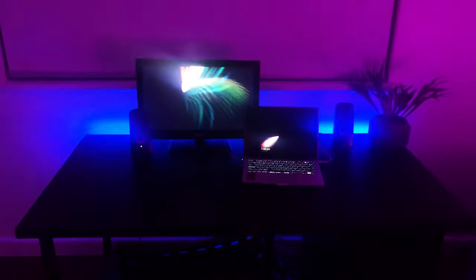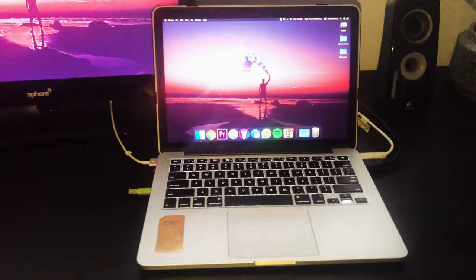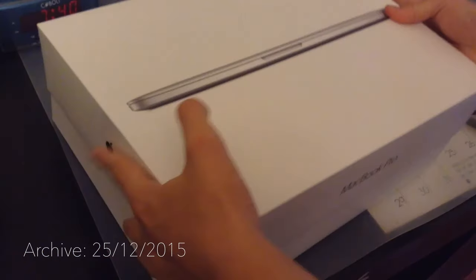It, like always for me, has loads of space for me to work on, which I'm really happy with. My setup is now much less cluttered than before, and I'm very happy with how tidy it is now. We start off with my trusty early 2015 13-inch MacBook Pro, which, as a lot of you know, has been my main beast for 5 years and still runs very, very well.